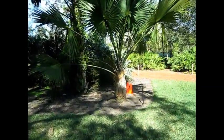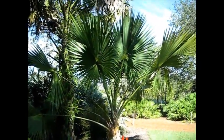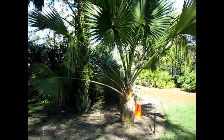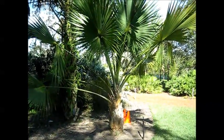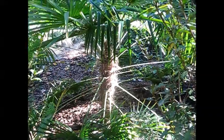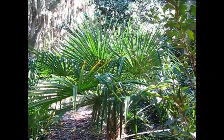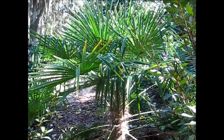Here's a sabal. I'm not sure what species it is, but I don't think it's palmetto. It's a little yellow and has less costapalmate leaves. And there's a couple of sabals right up by the tower that kind of look like maybe causiarum or something really large. Here's a nice Trachycarpus here at Bok Tower, one of the exotic palms that I'm finding on the property.